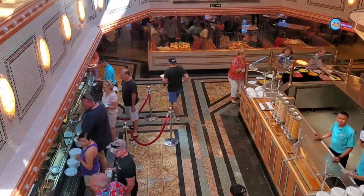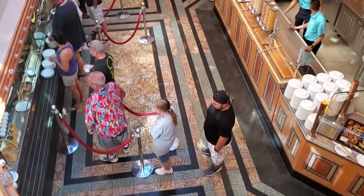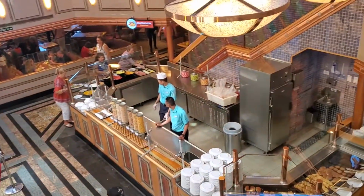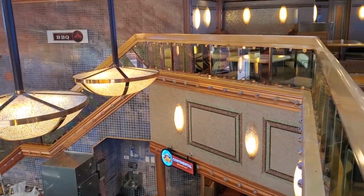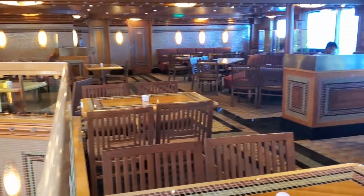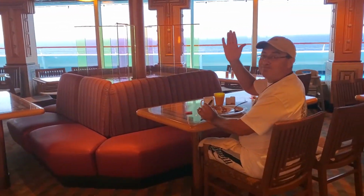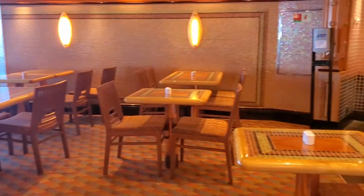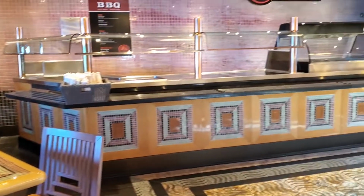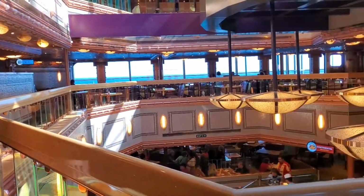Here's the main breakfast area. And as you can see, it's so full. But a secret is, go up these stairs, can't find a table, and check it out. Beautiful ocean views and privacy. Not a lot of people know about this place, so it's a good FYI. Just come on upstairs.